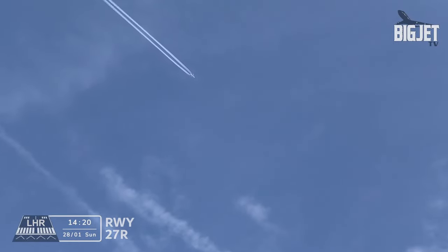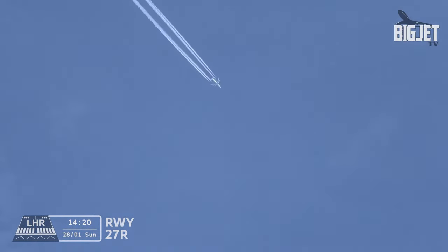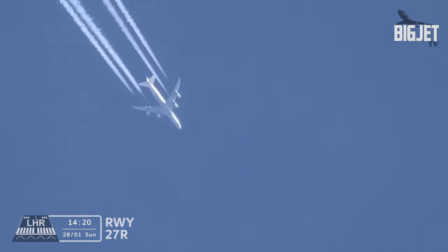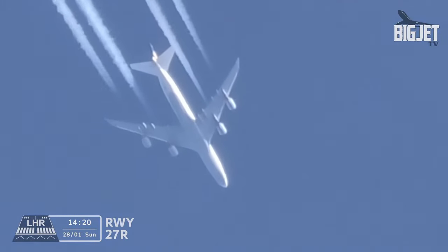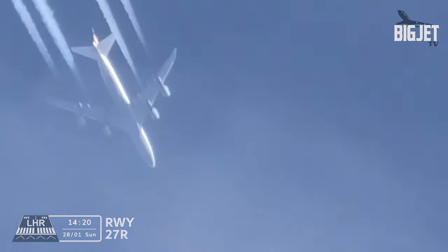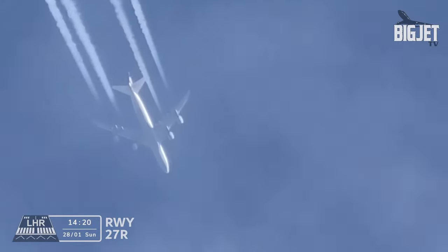So what's the deal with KLM and their... that must be a Dash 8, yes, Dash 8, innit? Or is it, no, she's got winglets, look. Or is it, I don't know, I can't really say. I don't know what it is either, I don't know whose it is.